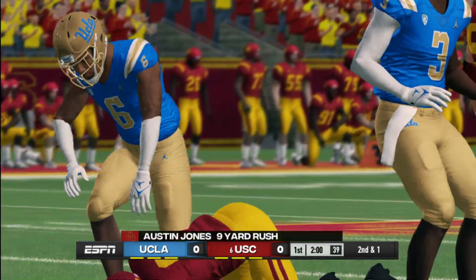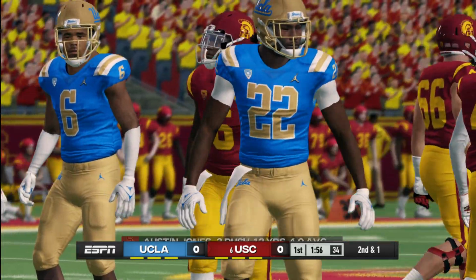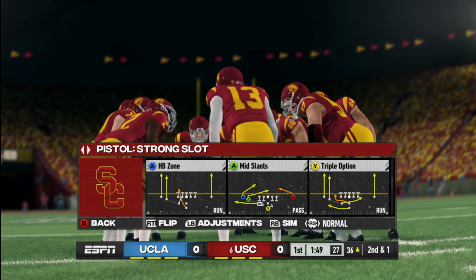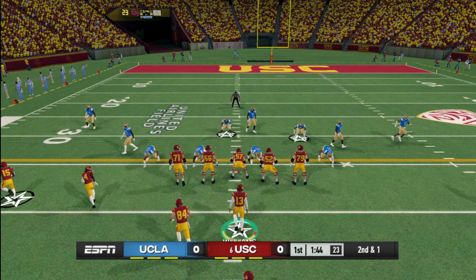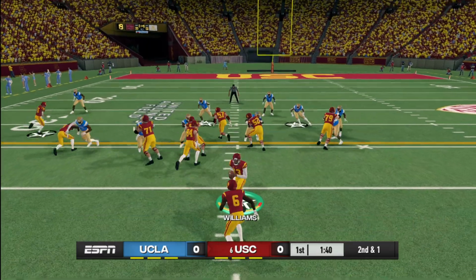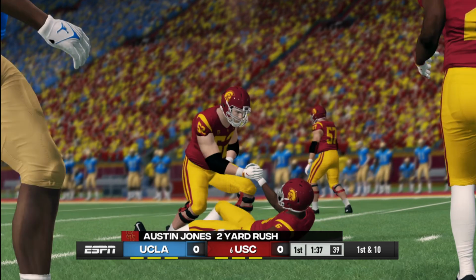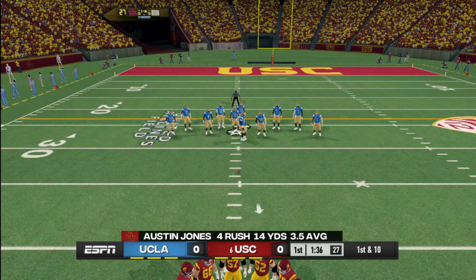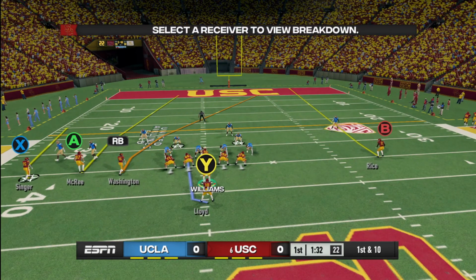An open field tackle. This is the eighth play of this drive. Tackle around the 34-yard line. From the 34-yard line, it's first down.